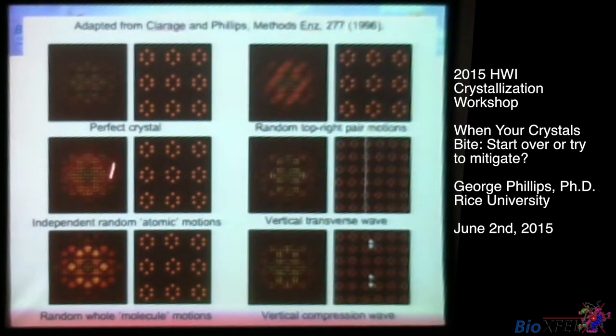People always refer to this ring in protein crystals as the water ring, but it's not just the water ring. It's also the ring from the independent atomic motions of each protein. Otherwise, why would it be at different radii for different proteins? It's because they have different amplitudes of atomic motions. So your B factor goes up, you lose some of your higher angle spots, and you pick up some of this internal diffuse scatter.